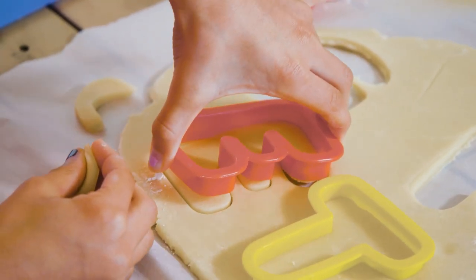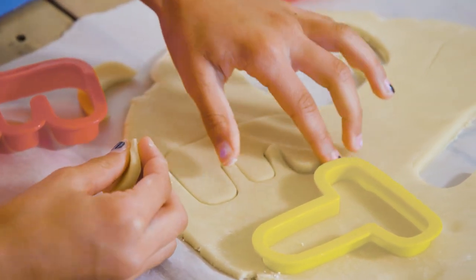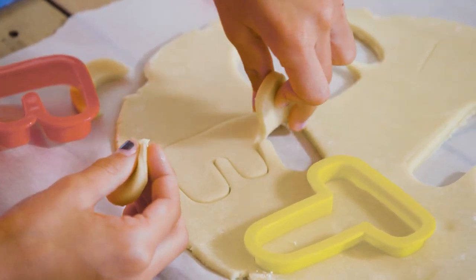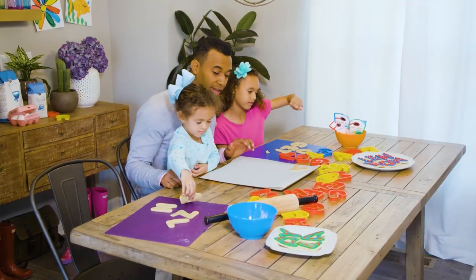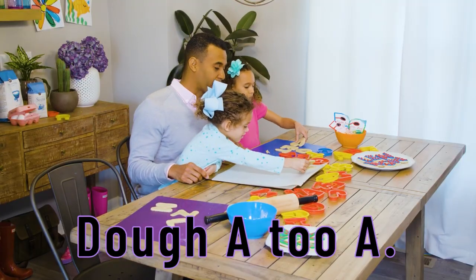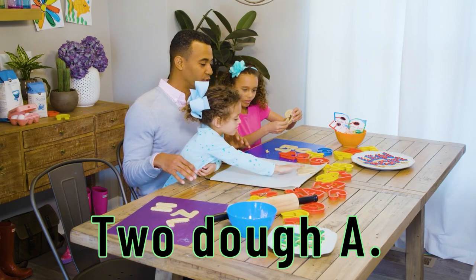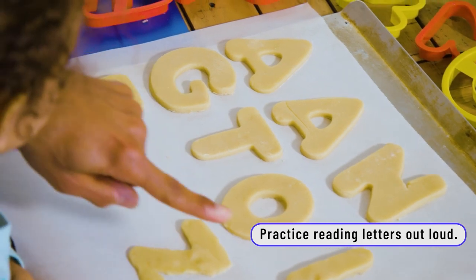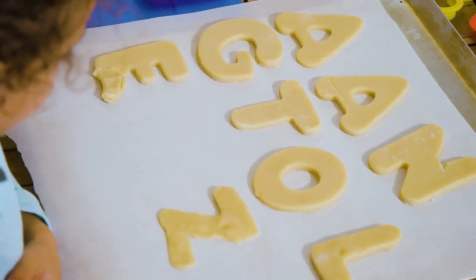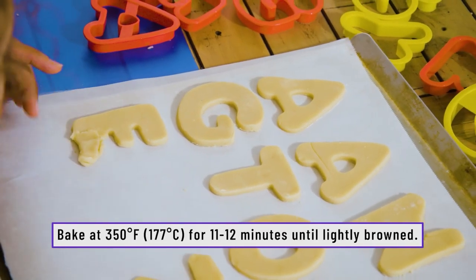Oh, you know what? I could give you some. I'm gonna give you a tool for that. I think you got a clean cut that time. Atta girl. Nice. And Isla, you have two A's, for Isla and Apple. So what do we have? A-A-N-G-T-O-L-E-Z. Perfect. So we're gonna take these and we're gonna go put these in the oven.